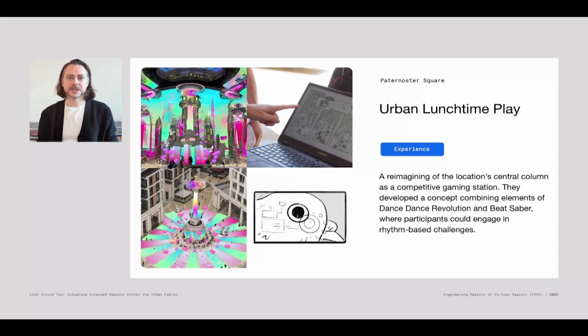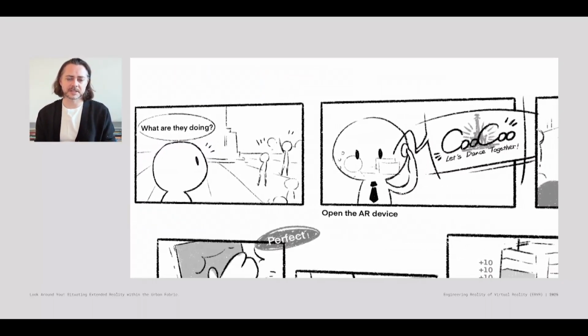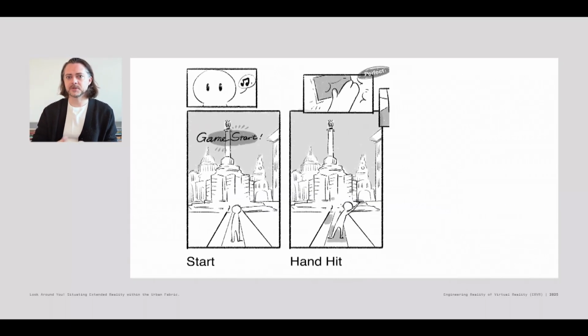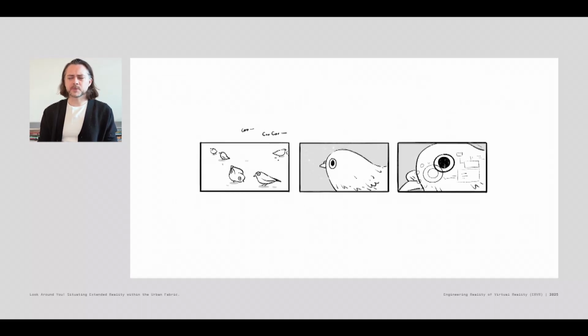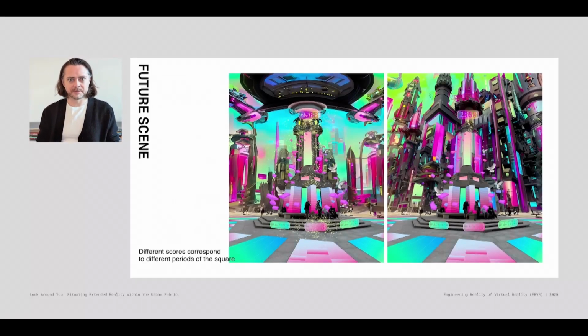The group here were imagining a community-based, kind of Beat Saber type game, where the central hub was the tower, the totem that sits within Paternoster Square. And you might be able to play against people who are already in the space, or you could play against yourself in a kind of ghost car format, as if you were there from lunch the previous week. They were also at one point imagining the pigeons might be this interfering element as they come in. They might disrupt your score. So it's really about, again, designing for the space here.